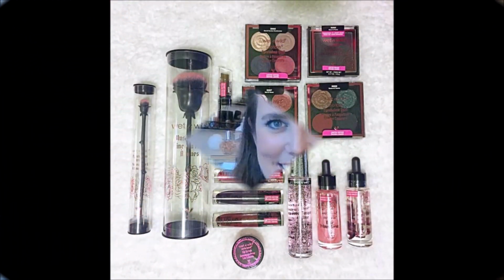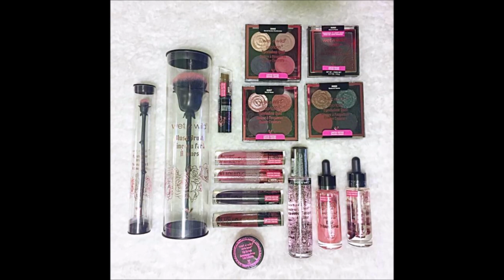Can we talk Wet n Wild here for a second? Wet n Wild is coming out with their Rebel Rose Spring Collection. Oh wow, okay, so first of all, black rose brushes. That's fun! That is exactly the type of kitsch with makeup products that gets me. Give me rose brushes. As you guys saw, I just picked up some Storybook cosmetic brushes that are in the shape of wands. Roses are right there with them.